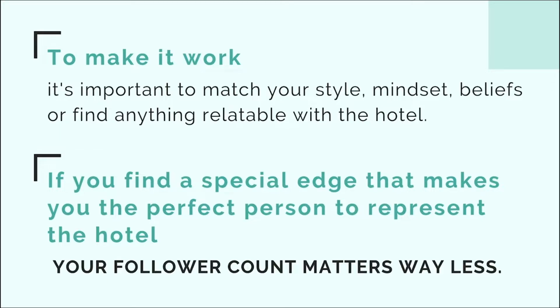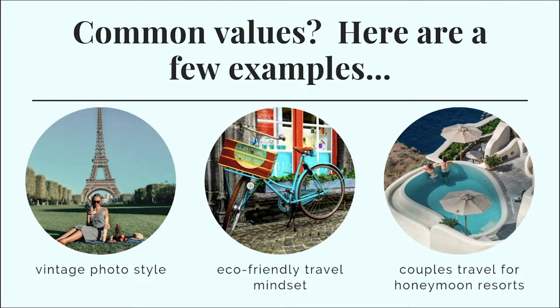In order for you to get a better understanding of what those common values could be, let me give you a few examples of common values that you could be looking for in a hotel partnership. For example, you could find a hotel that matches your travel style, meaning maybe you are doing vintage style photos for your own blog or your Instagram page, and you can find a hotel that has content in exactly the same style. That means you will be the perfect person to create the kind of content that this hotel is specifically looking for.